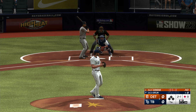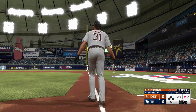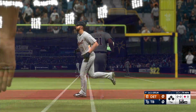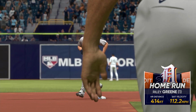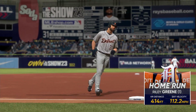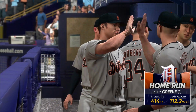The 2-1. Swings and crushes one. Right field, way back and gone. His first homer of the year, and it gives him the lead in the first. It's 1-0. That was blasted. Absolutely. No doubt off the bat.